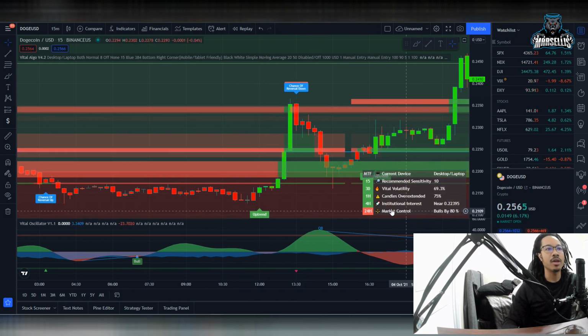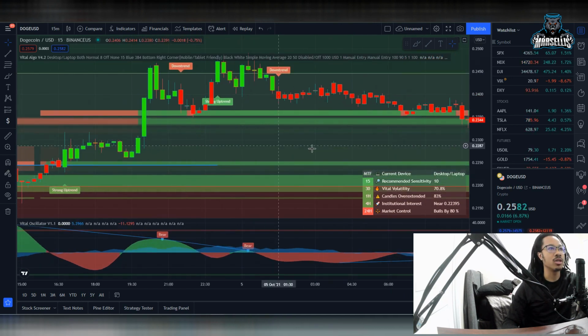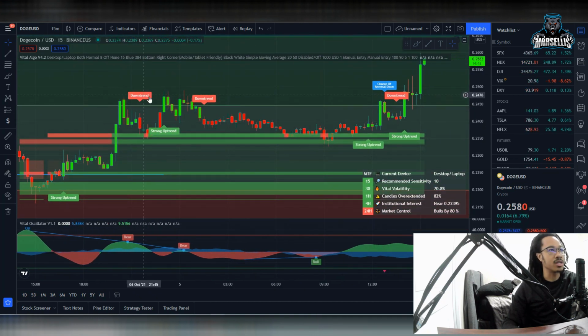As you can see over here at the market control, the bulls are taking over by 80%. In the institutional interest, near 0.22%. We've got all this other stuff going on, so there's a lot going on here with Dogecoin. I'm going to scroll to the left a little bit. As you can see, the second we broke out of this resistance, we went on a little bit of a downtrend, came back on a strong uptrend, and then started to go back down on a downtrend here with Dogecoin.